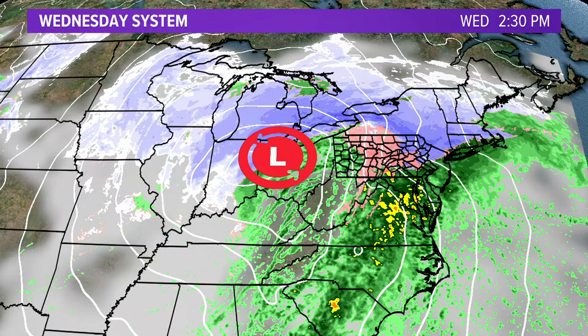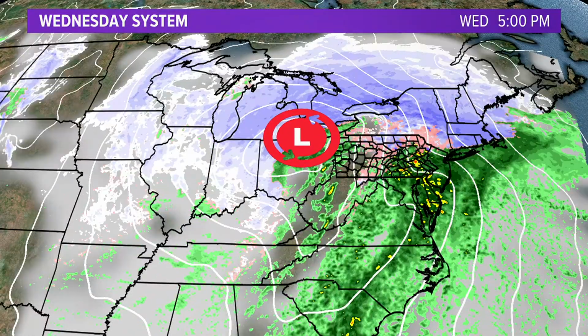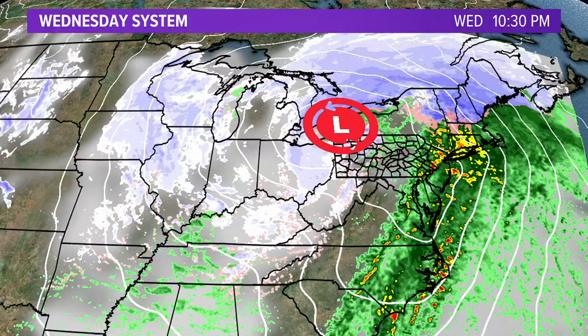And then look what happens. After 2 o'clock, we see that mix, and then it goes to the rain showers. And it looks like it's going to be a decent rain for a while here. We could be looking at a half inch or more by the time it's all said and done. Now, as that system slowly pulls away, you can see all of that colder air, which is behind it, that's going to pass over our region on Thursday. So we're going to end up with, again, back to some snow showers.